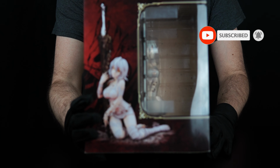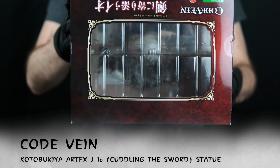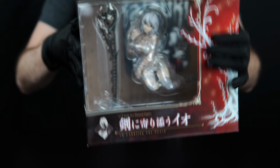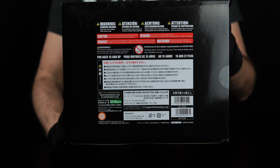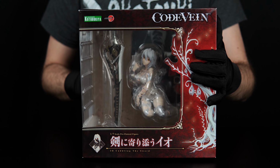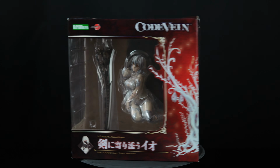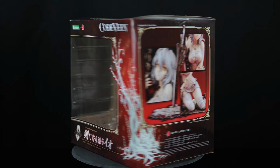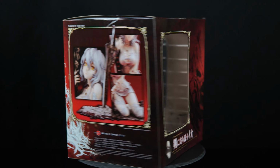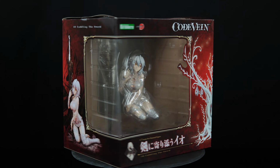Today we'll be unboxing this Code Vein ArtFX J statue by Kotobukiya. This statue is 9.5 inches tall and is from the new Souls-style game, Code Vein, that was released September 27th, 2019. If you are a big FromSoft Souls fan, this game is right up your alley, unless you dislike anime. It is an extremely difficult but rewarding game, and Io is one of the main characters that helps you on your journey. So without further ado, let's get to the unboxing.